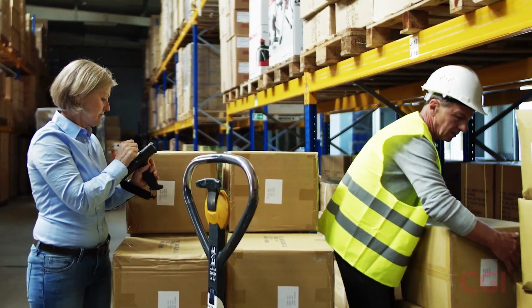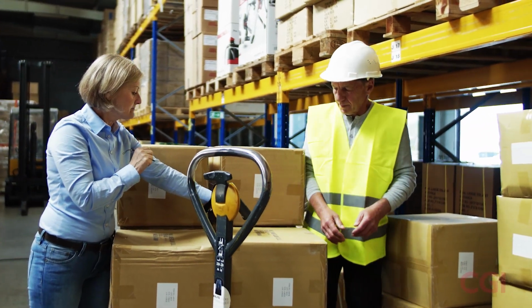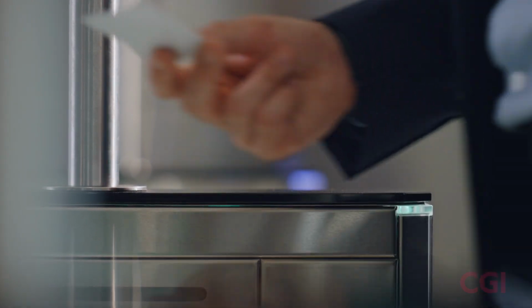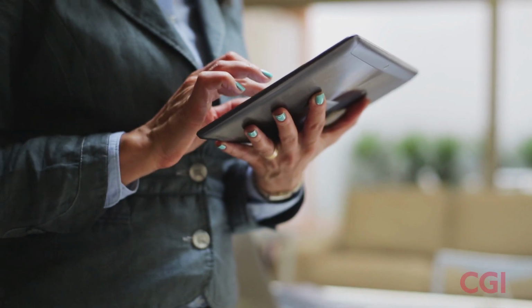State-of-the-art barcode scanners and RFID readers further increase efficiency. Advanced devices are available for use in secure areas. Smartphones and tablets can be used. All inventory history is captured on the asset's audit record.